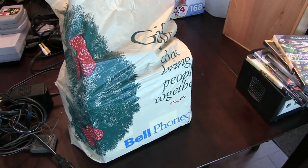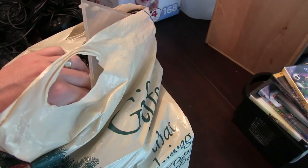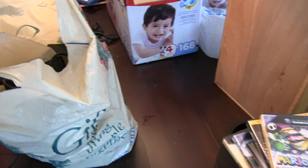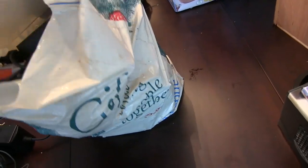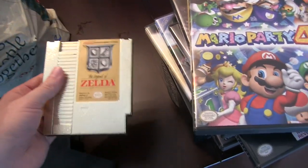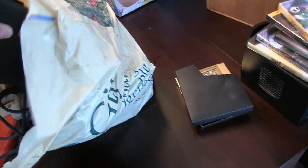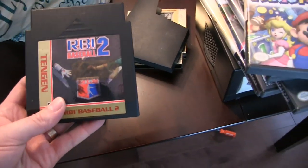This is the Nintendo stuff I picked up for $20. I really have no idea what's in there, aside from, all I saw was the Zelda cartridge, which is here. This stuff is disgusting. This is some of the dirtiest stuff I've ever seen. Legend of Zelda, found this 2 weeks in a row. This one's actually in really good shape, so that one I'll probably keep. And then I saw this one. Okay, it's RBI Baseball. I knew it was a 10-game game. RBI Baseball 2.